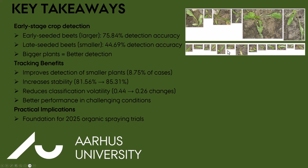It's only trained on approximately 2,500 to 3,000 images, and that's sugar beet, maize, cereals, buckwheat. So it has seen a lot, and not that many sugar beets. But it's enough, as I said earlier. So it does improve. The stability also improves. So tracking is beneficial if you just look at performance.